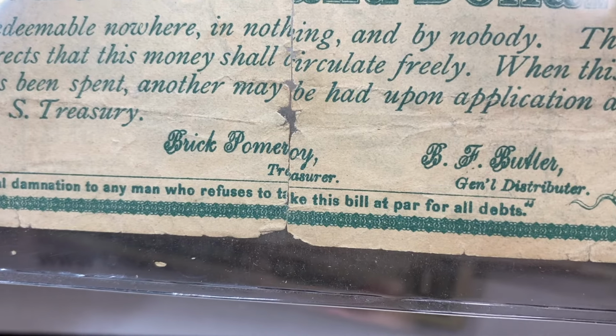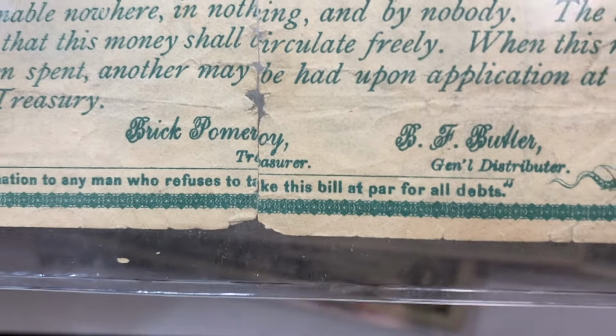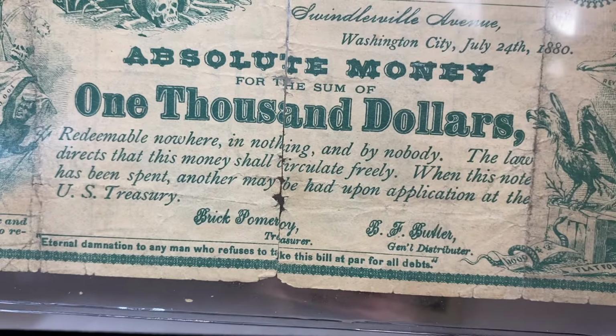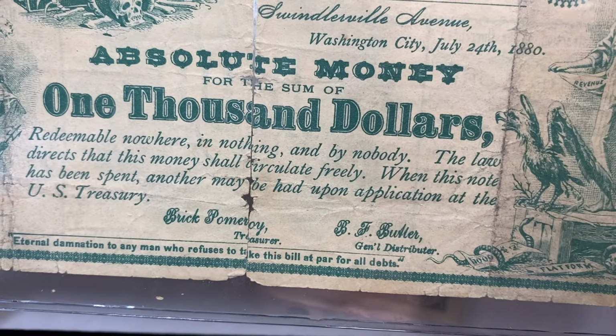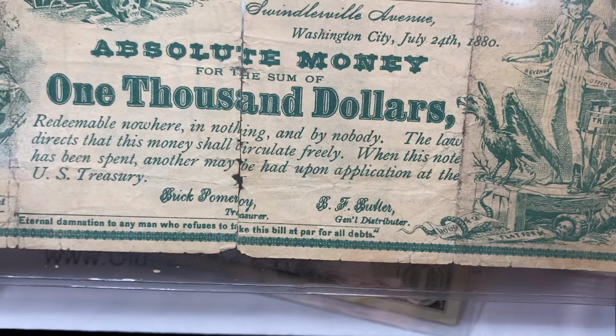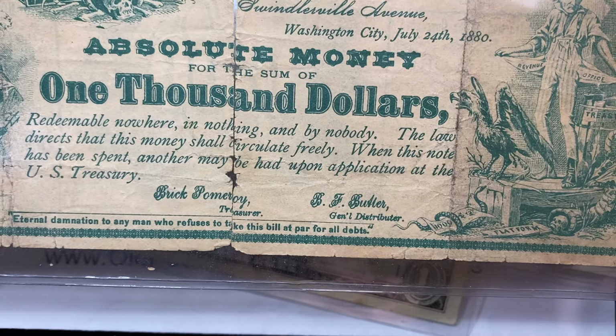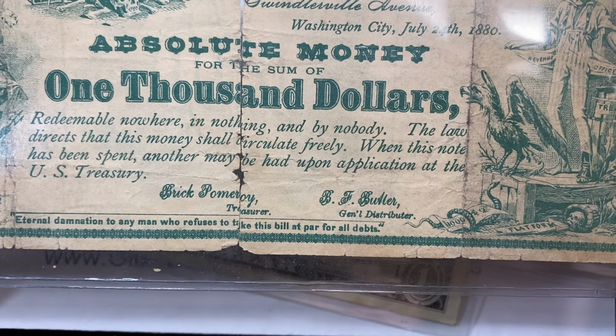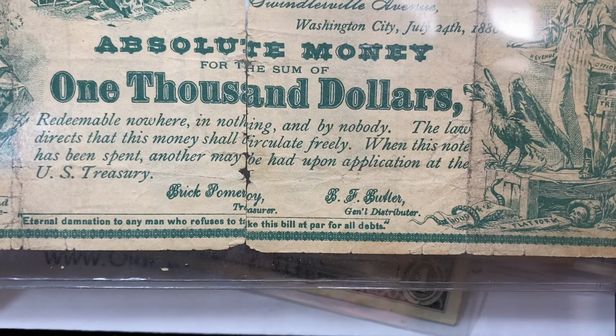Brick Pomeroy Treasurer, which is funny because that's actually a callback. Pomeroy was the guy who signed all those Connecticut notes 100 years previous to this in the 1780s. Redeemable nowhere in nothing and by nobody. The law directs that this money shall circulate freely. When this note has been spent, another may be had upon application at the U.S. Treasury.